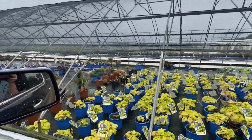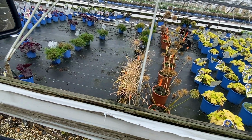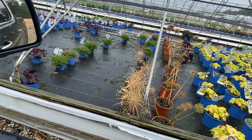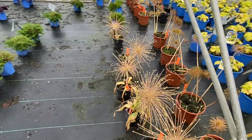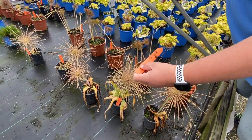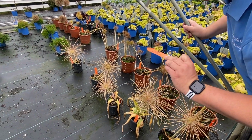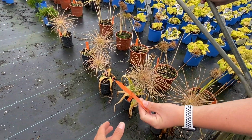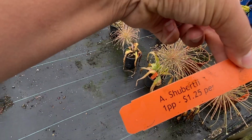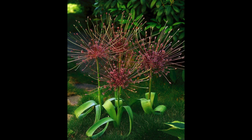But you see that thing that looks like a firework going off? Yes. What is that? It's a type of flowering onion. Oh my goodness. Allium schubertii. Can I see the tag? Go for it. I'm going to try to flash an image if I can find it on Google.